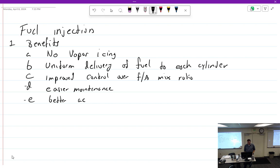Better acceleration. I did not know that acceleration was a problem. And increased engine efficiency. I can certainly agree with that.